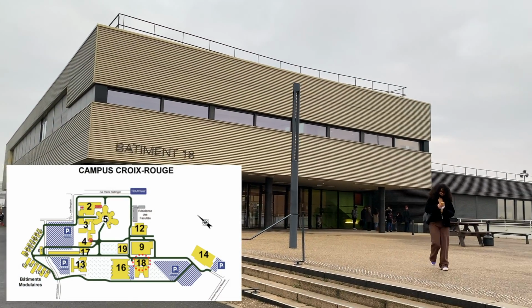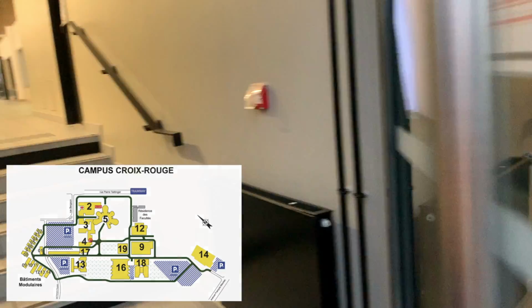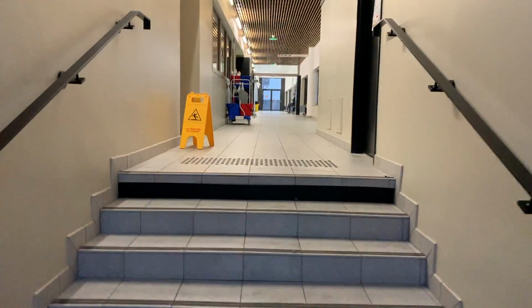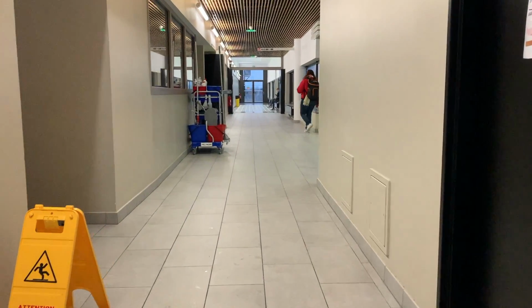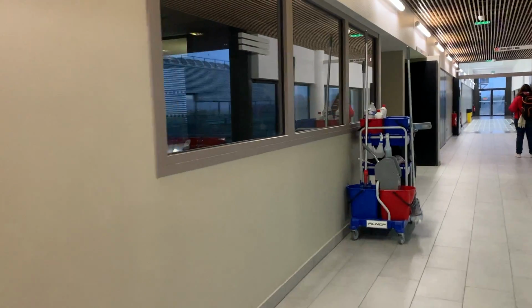Next, there's Building 18. This is one of the buildings where Jalen and I have many of our classes. It's one of the more modern-looking buildings on campus, and it has a pretty cool vibe on the inside. One of the nicest things in this building is the student lounge, where you can hang out, get coffee, work on a project, or eat a packed lunch.